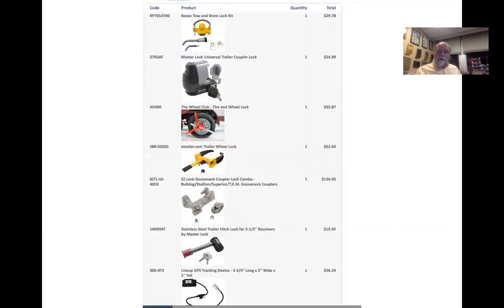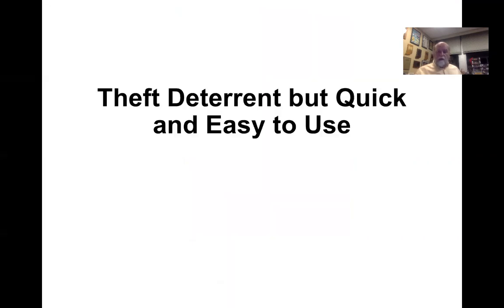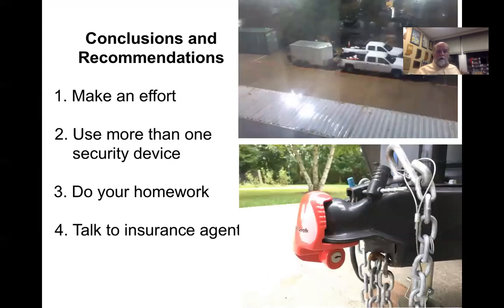And some of the better ones are cheap and some of the more expensive ones are not. So that's why we need to do the homework. So it has to deter the thieves, but it also has to be quick and easy to use. If it's real difficult to use, these things are going to end up in the trucks, never used. They're going to end up on the storage cabinets or shelves, not used, and you're wasting money. So think a little bit about how to deter thefts and have our employees actually use them.